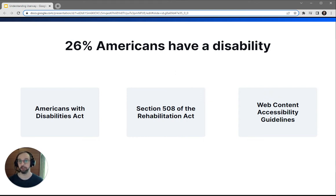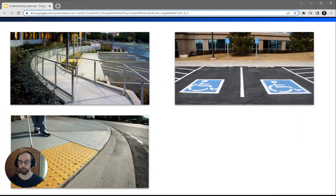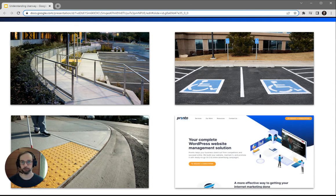online experiences more accessible. We often think about things like wheelchair ramps, handicap parking spaces, and sidewalk markings for the visually impaired when we're thinking about accessibility. But it's important that we also consider websites. We need to make sure websites provide equal access to features like reading content, submitting forms, or making purchases.